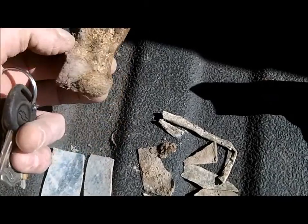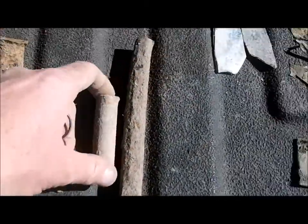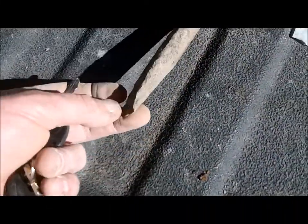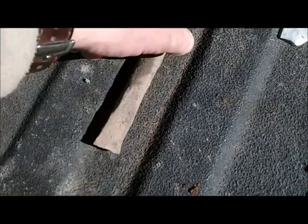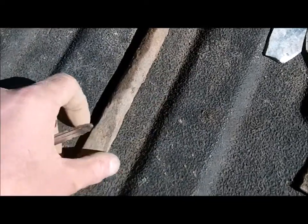I'm assuming that's a cow bone. A couple of pieces around. I don't know why I kept that piece in the bucket. Kept this one because it looks like it's been converted into a chisel. But this is the rod. This is the same size bar that would have gone through the railroad.